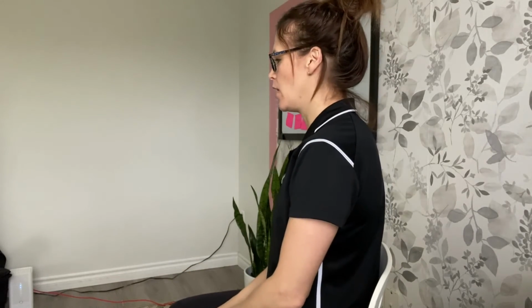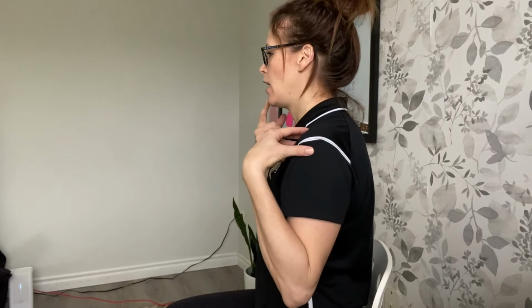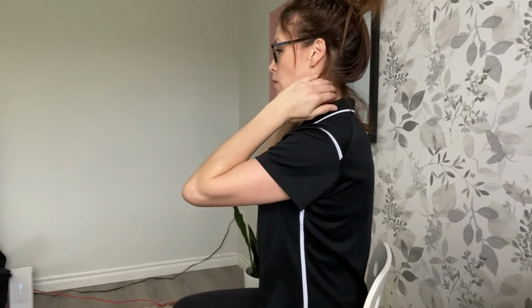Okay, so this next one is all about your forward head posture. So if I spin myself here, your forward head posture is like this, because we're trying to see our computer screen. We're sitting like this. So we're trying to open up our chest, and then we're trying to tuck our head back in. So we need to turn on these muscles back in here. So what this means is it's a double chin exercise ultimately.